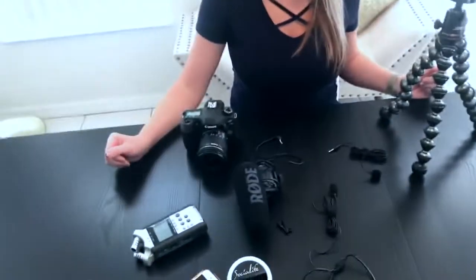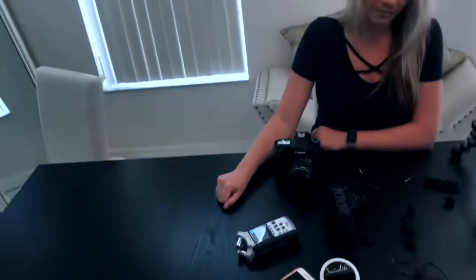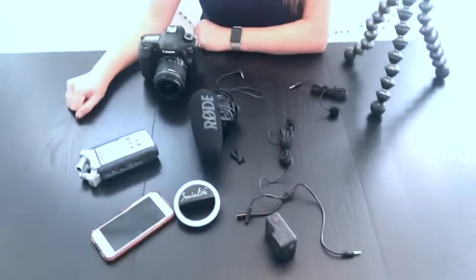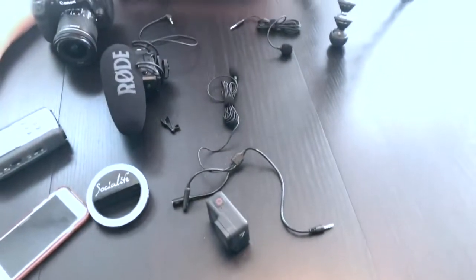And one other thing that I would say is, having amazing audio actually is better than the footage itself in many cases. So you want to make sure that you invest in a microphone, and that's the best way to do it right there.